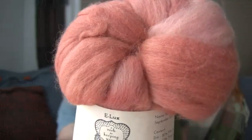It is a red, peachy, rustic kind of colour. It's definitely a dark reddy orange. I wouldn't call this orange if it wasn't for the fact that I love orange and I want everything to be orange. But it's a lovely colour, and it's a little bit finer for me to play with, guys. So thank you, Emilia, for this as well.